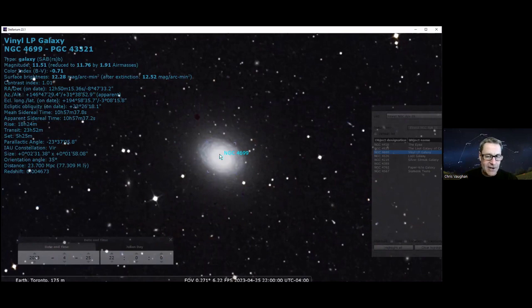It's kind of like a platter. You can see there's a bright core that makes it really easy. He suggested you can see this one with binoculars, or at least detect it as a fuzzy spot with binoculars. Really, any size of telescope should be able to pick it up with such a bright core. Discovered by William Herschel on March 3rd, 1786, number 129 of his group number 1 class of objects.